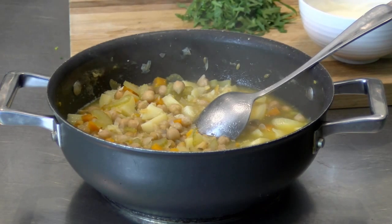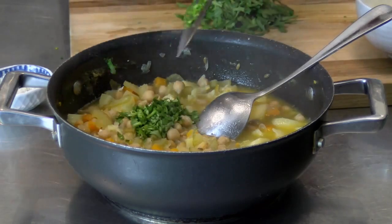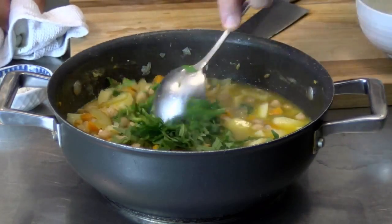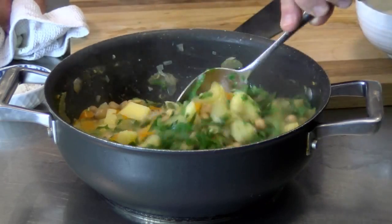I want to put the coriander in there. Yum. And the rocket. I'm going to give it a good stir up. That looks actually incredible, I have to say. Yep, this is so nice.